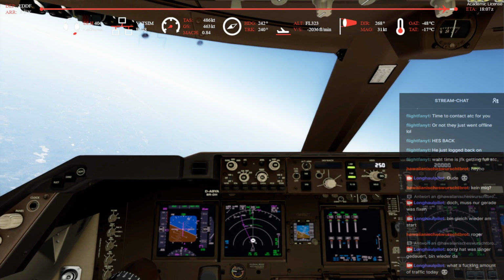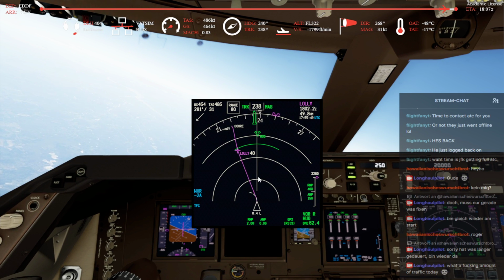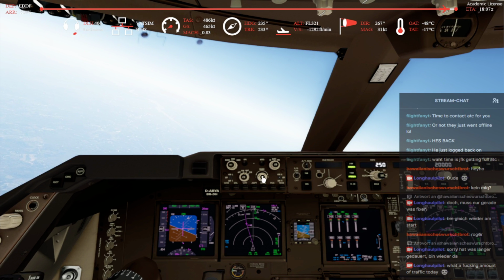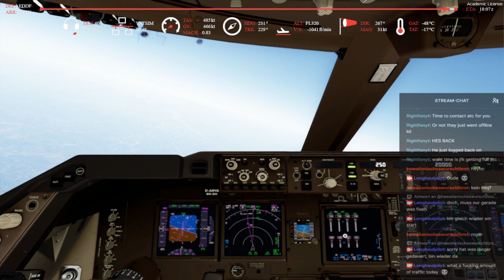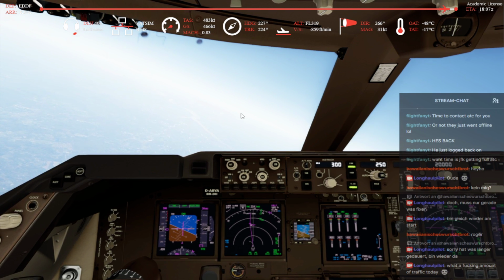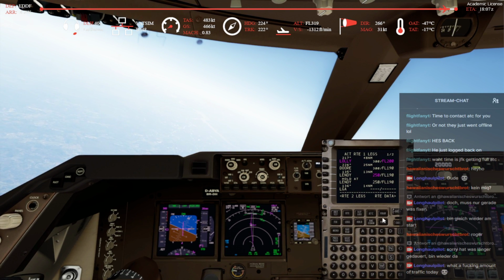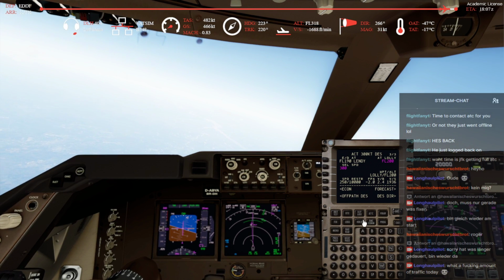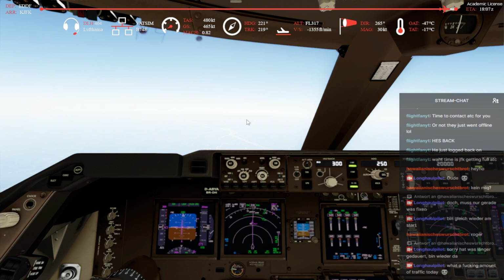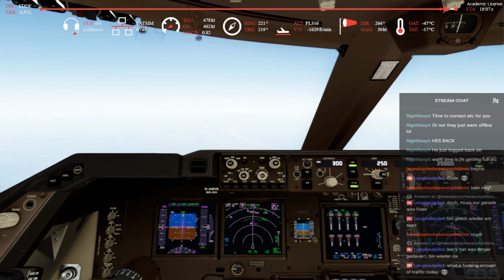Now we're going to Lolly intersection, as ATC told us, and we'll cross Lolly at flight level 200. I changed to level change now, because I want to have all parameters under my own control today. And 300 knots is fine, actually.